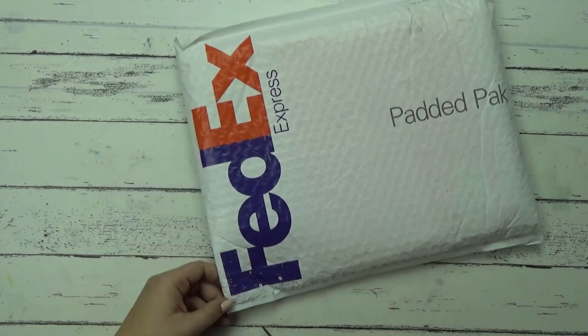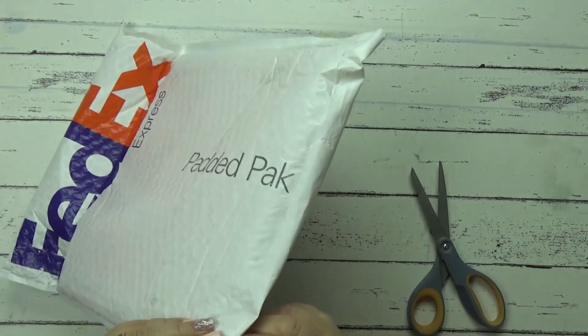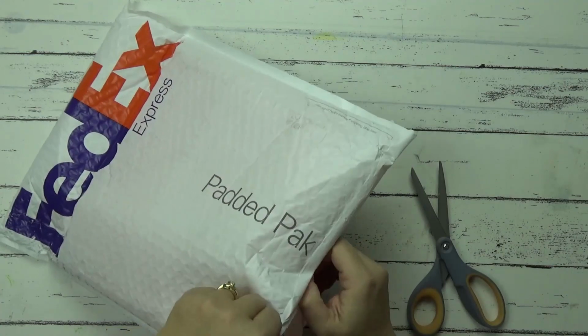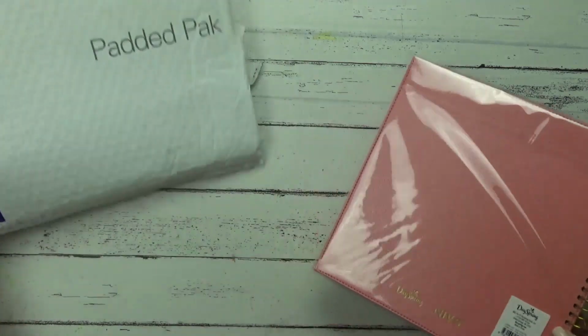Okay, I'll open it this way. There's a thing to pull it open, and then I always rip that up. Oh my goodness, you guys.